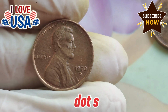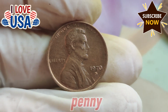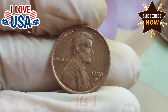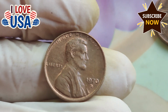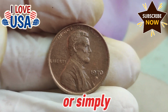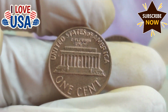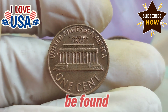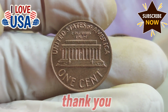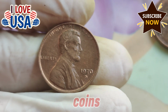So there you have it, the incredible story of the 1970D Liberty Lincoln penny, a coin that goes far beyond its 1 cent face value. Whether you are a casual collector, a serious numismatist, or simply curious about hidden treasures in your pocket change, this coin proves that history and fortune can sometimes be found in the smallest places. Thank you for joining me on this deep dive into one of America's most fascinating coins.